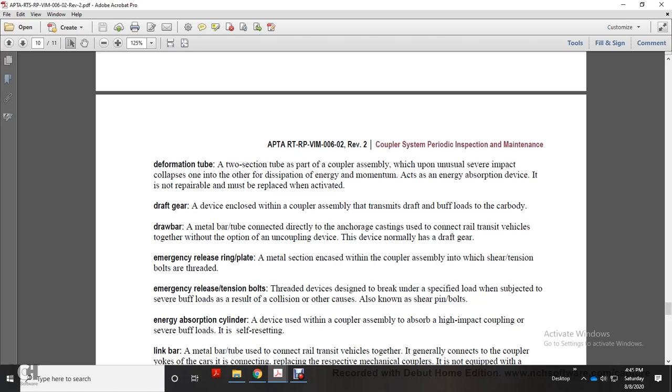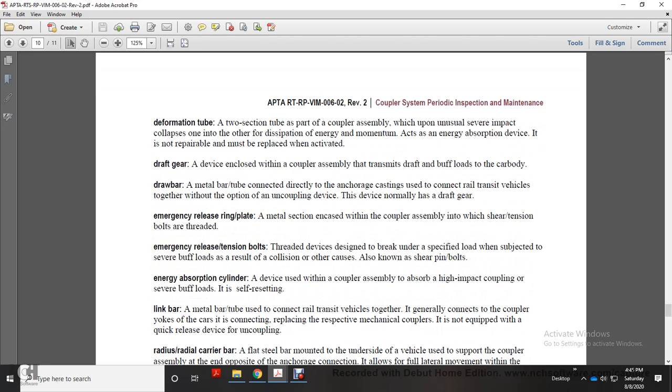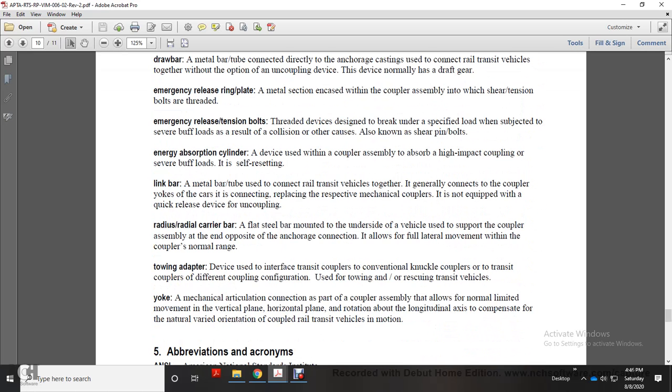Emergency release ring plate, a metal section encased with the coupler assembly within which the shear tension bolts are threaded. Emergency release tension bolt, a threaded device that disengages or breaks under the specified load when subject to buff loads as a result of a collision or other causes, also known as shear pins and bolts. Energy absorbent cylinders, devices used with the coupler assembly that absorb high impact coupling and severe buff loads and are self-resetting.